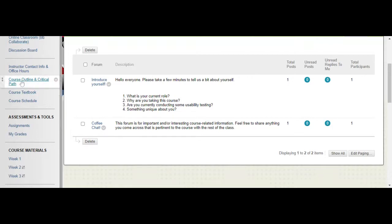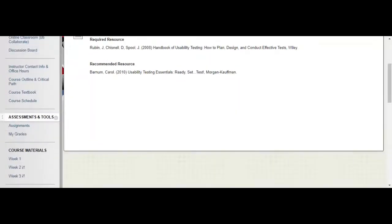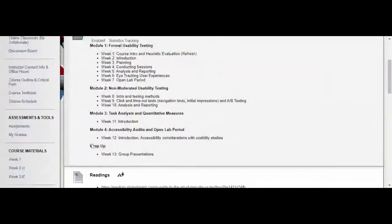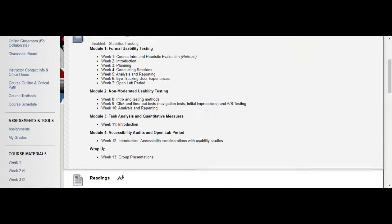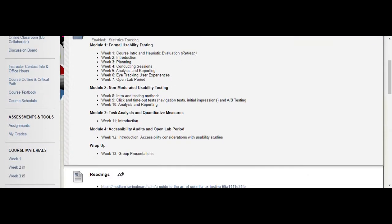We are going to be going into more detail, but please, between now and even tomorrow, it will be awesome. The course textbook, on how to plan usability testing, as we've said, you'll get better, better, and better. Now, all the assignments and the course material. So the course material is where you will see, every week, the structure in Blackboard. And as I said, Blackboard is where you will find everything that you need for this class. So I have divided up the weeks per module. So formal usability testing will be weeks 1, 2, 3, 4, 5, 6, 7. And then non-moderated usability testing. And then task analysis and quantitative. We're going to talk about task.